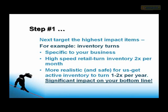If you're in a high retail environment, like a grocery store for example, you might be turning a certain box of cereal 2 times a month. But more realistically for us in this industry, it's probably going to be setting a turn rate of 1 or 2 times a year. Most of the people we see have a turn rate of their overall inventory of more than a year, which means that they have inventory that's carried over from year to year to year that they haven't ordered.